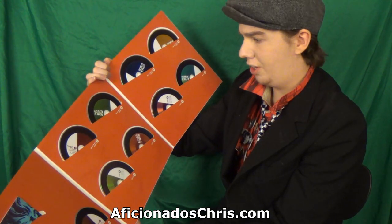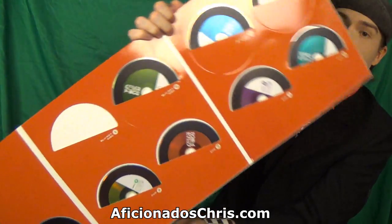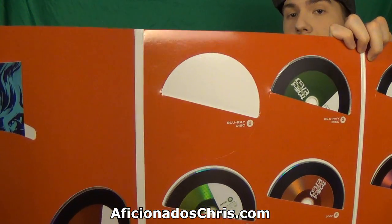Now, I know a lot of you are probably saying, now wait a minute, they're slipping all these Blu-rays and DVDs into little cardboard sleeves. Isn't that going to scratch up the discs? Well, believe it or not, on the other side of these, I'll pull it out, you'll probably notice, I hope it picks up on the camera, that it actually has a little coating on the back.